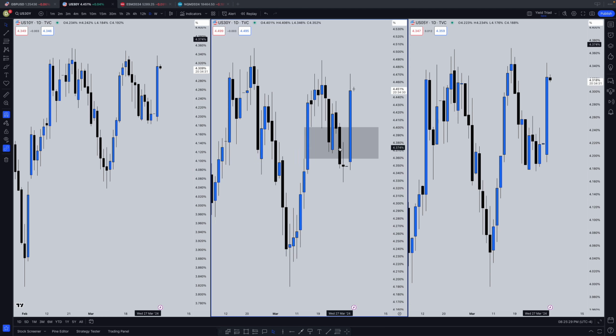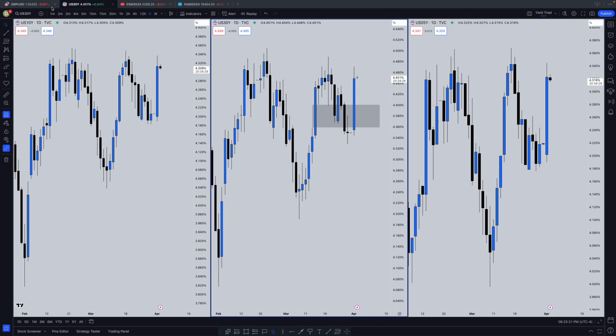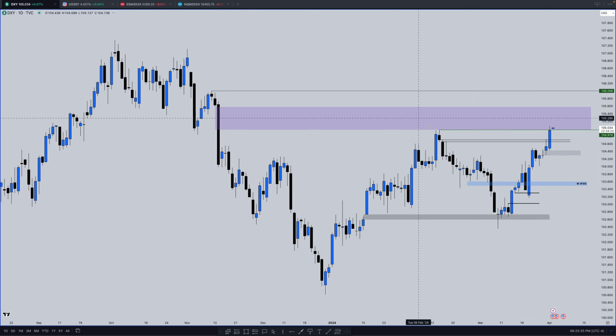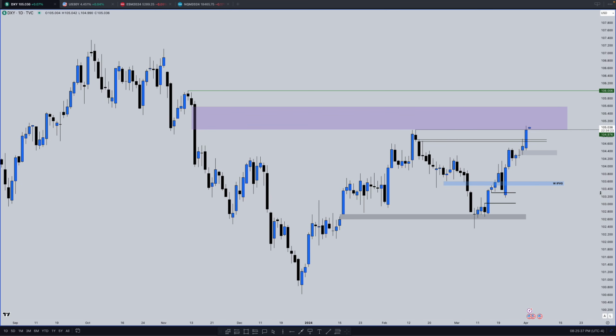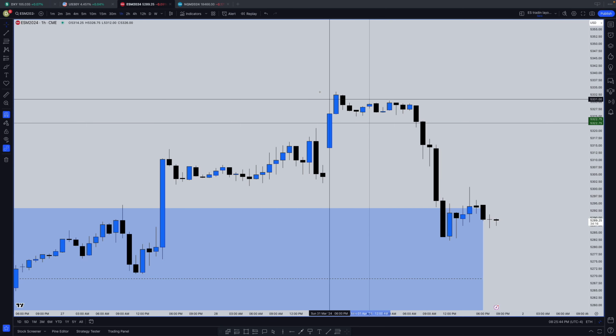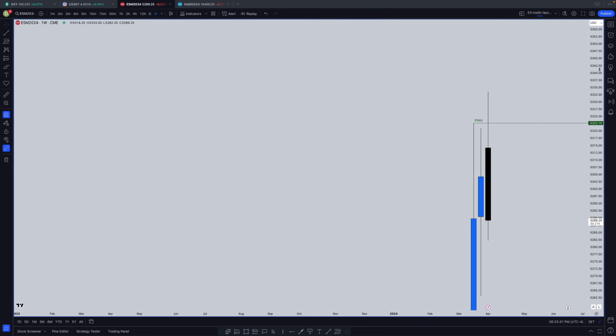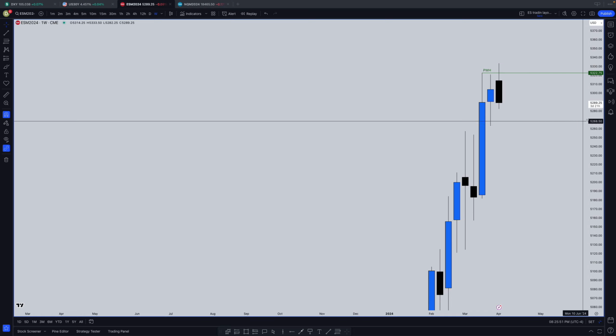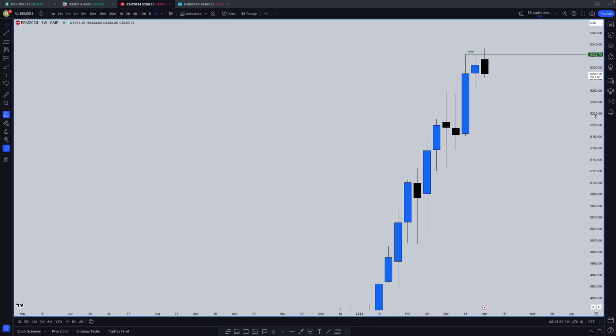So also this displacement higher further confirms what we're looking at on the dollar, which is higher prices. And again, using the bond market to confirm that for the weekly analysis. All right, so moving right along. Weekly chart here for E-mini S&P.